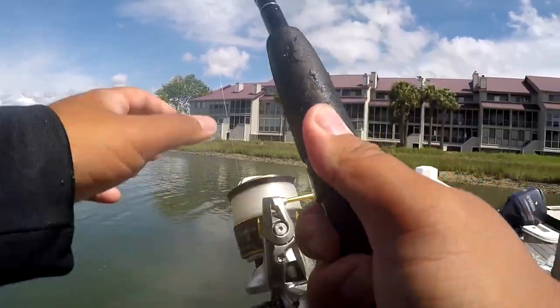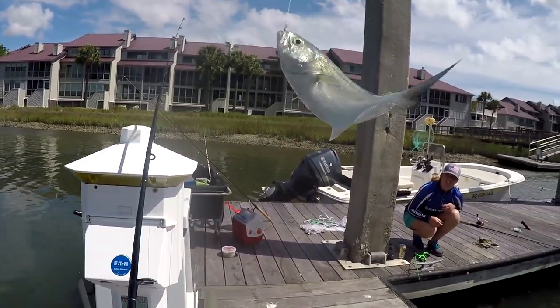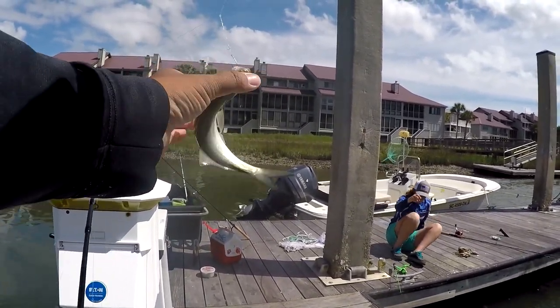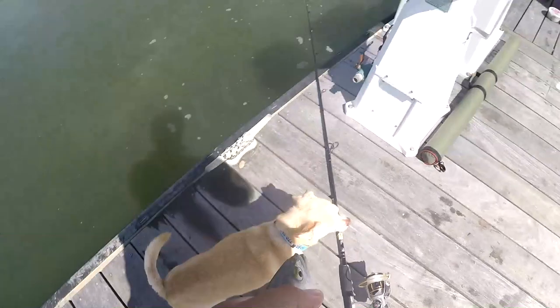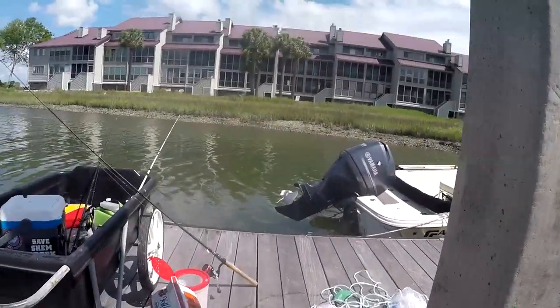All right, catching the little snapper blues here. We gotta use these as bait for the redfish later today. People keep telling me that the bluefish are really good bait. We gotta put that to the test. You want it, doggy? You want it? No, it's going to the cooler. Sorry. This is gonna be for the fish later today, okay? There we go. Boom.